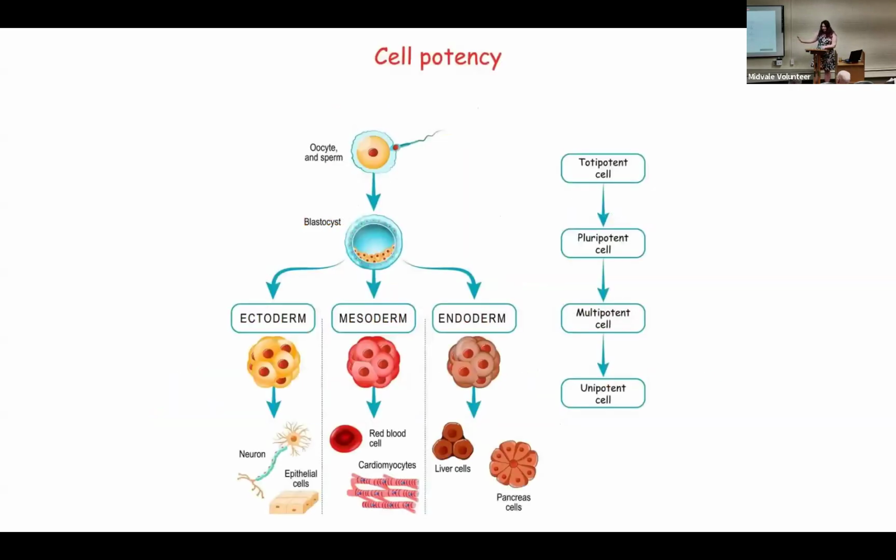So this is just a quick example for cell potency, because it's kind of a hard idea to get your head wrapped around, and I will be using the term pluripotent specifically a lot. So this is our zygote, our oocyte and sperm, and this can turn into anything. And then a blastocyst is 4 to 7 days after your oocyte and sperm meet, you get a little blastocyst. And these guys are pluripotent. They can turn into most things in your body.